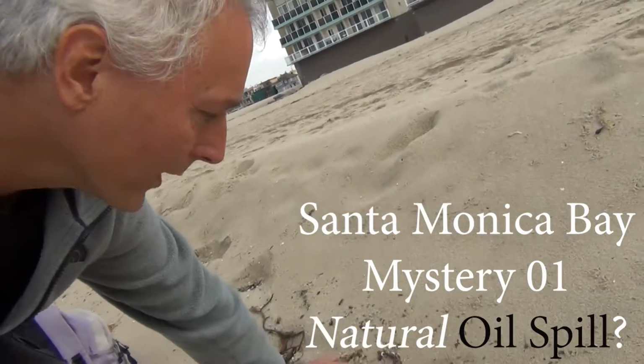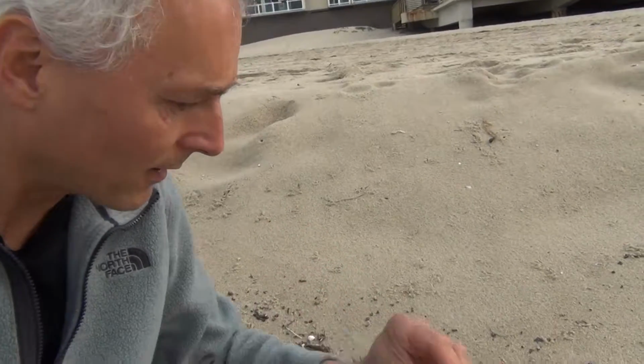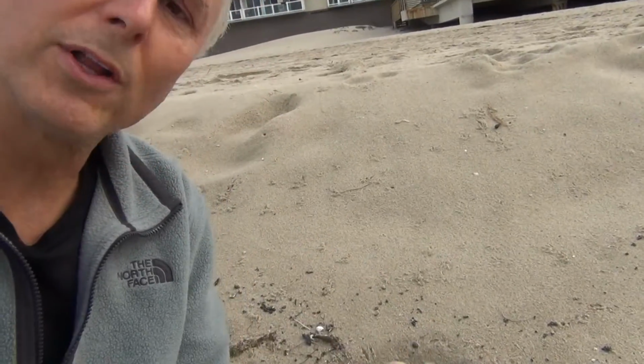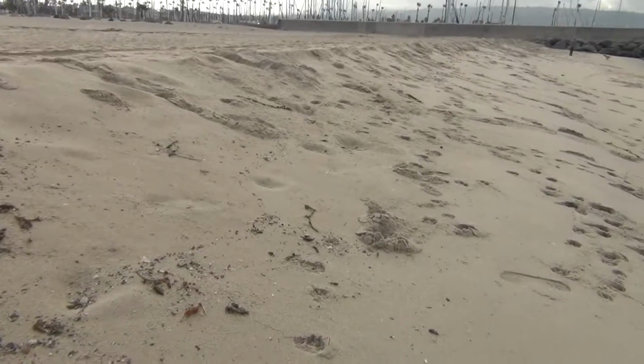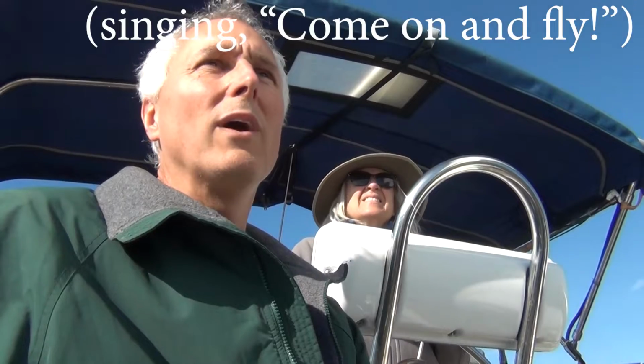Beautiful, but what a mess down here. Have you ever stepped on bits of tar, crude oil, that's washed up on the beach? Maybe you track it all the way home into your bathtub. Where does it come from? People sometimes debate whether it's leaky oil wells or natural seeps.